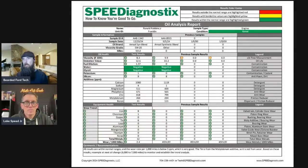Let me bring it up on the screen, and we'll have Lake go over this. Here it is. What do we have, Lake? So one of the first things that jumps right out is a classic thing we see: when you change from brand A to brand B, that first fill, you're not going to get conclusive results from just one oil change. The evidence of that is on the second report line, which is oxidation value.